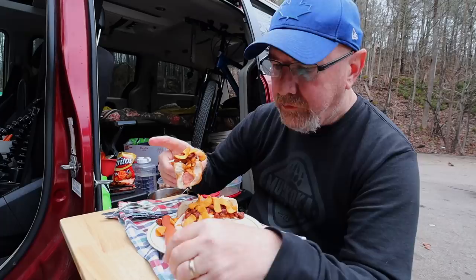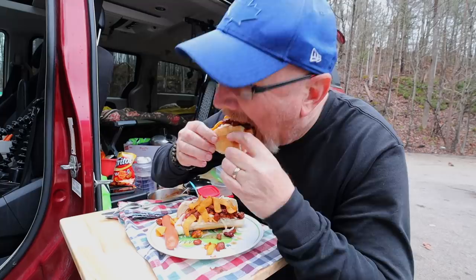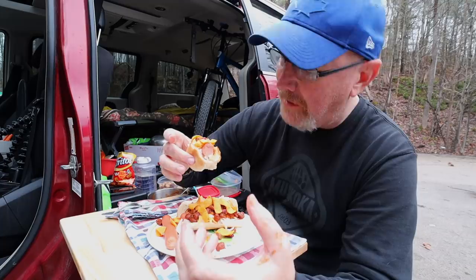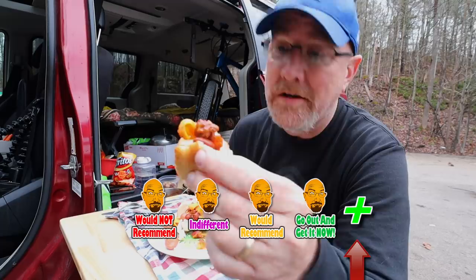Obviously, you can make your own chili if you wanted to, or you can go and get Stag chili and make it quicker like I did. Definitely the onions are just adding to this amazing, amazing crunchy onion power to it. Oh, that's so good. All right, guys, if you can't probably already tell, this is definitely a go out and make it yourself plus. And it's a huge recommendation from me to you.